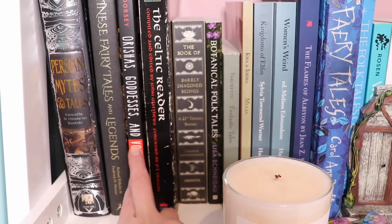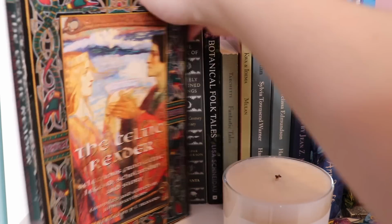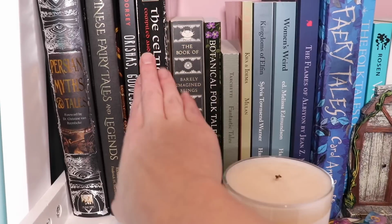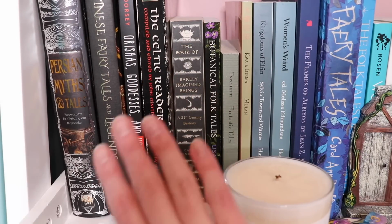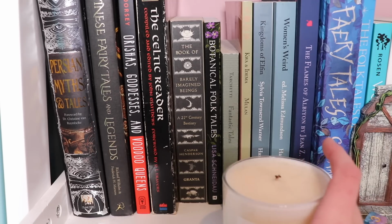We've got a Celtic reader, which, oh, I love the cover of this. This is a really old book I got in a second-hand shop, but it basically brings together different texts on the Celts from different people. So there's Roman texts on the Celts in here, there's Celtic texts, there's texts from lots of different places that have sort of given us information about the Celts.